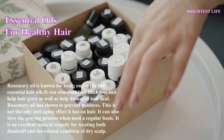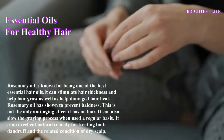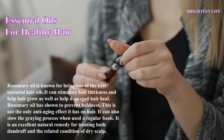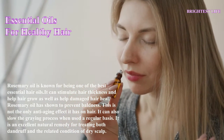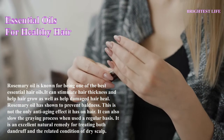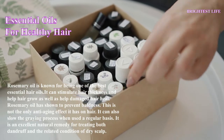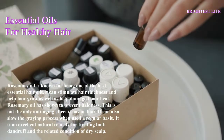Rosemary oil is known for being one of the best essential hair oils. It can stimulate hair thickness and help hair grow as well as help damaged hair heal. Rosemary oil has shown to prevent baldness. This is not the only anti-aging effect it has on hair. It can also slow the graying process when used on a regular basis. It is an excellent natural remedy for treating both dandruff and the related condition of dry scalp.